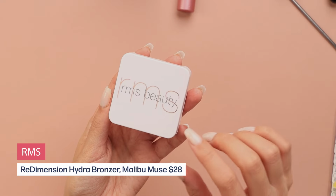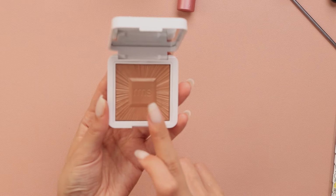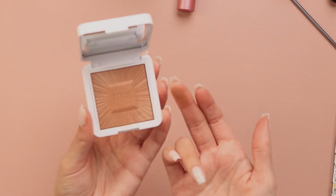All right, my friends, now it's time for bronzer. I'm so excited to try this one from RMS. I'm a big fan of their blushes, the formula. It's smoothing, it's blurring, and I believe that this bronzer uses the same formula as the blushes. I have it in Malibu Muse.